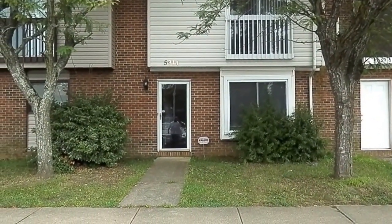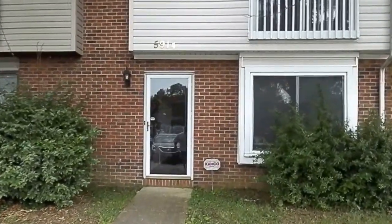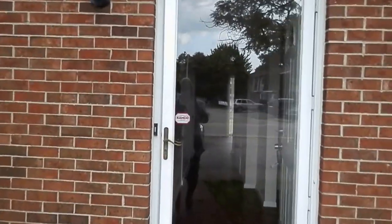This is 5914 Margate Avenue in Virginia Beach, Virginia. This is a nice three bedroom, one and a half bath. And we're gonna go ahead and walk through.